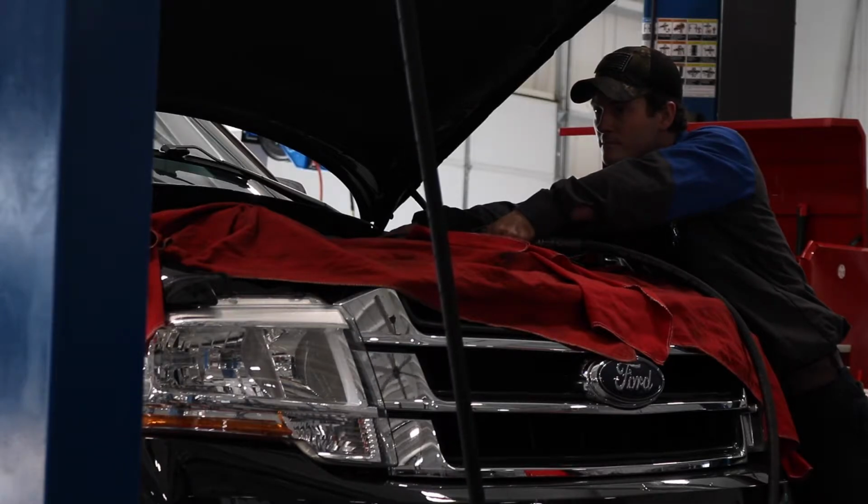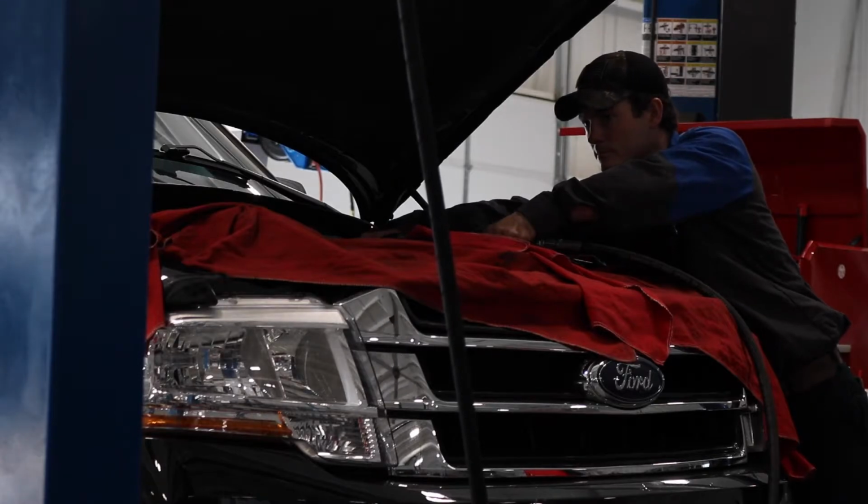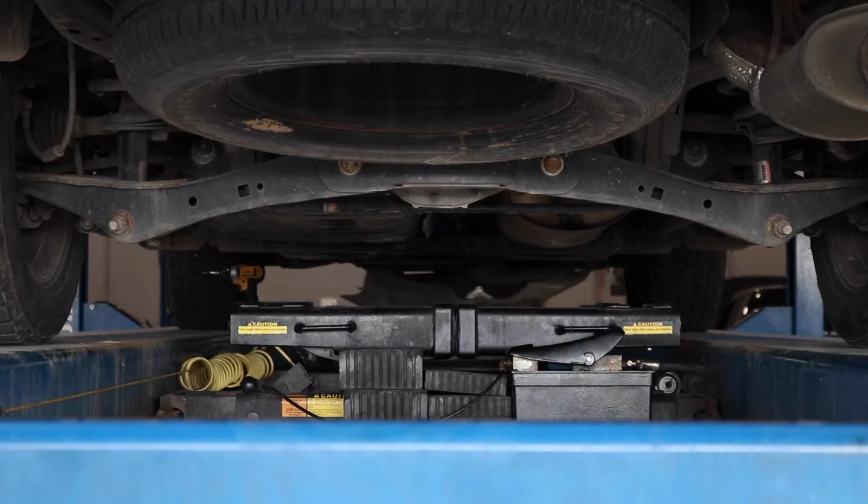We will also check on your belts, and we'll also check to make sure that your fluids are at the correct levels and don't need to be changed. After that, we're going to take a look underneath the vehicle and check out your suspension, your exhaust, and your drivetrain to make sure that nothing is damaged and everything is in working order.